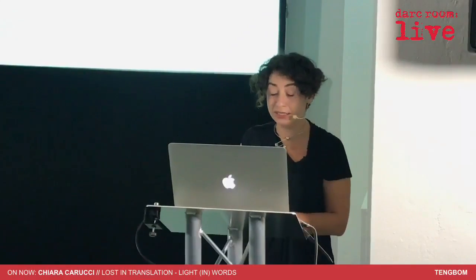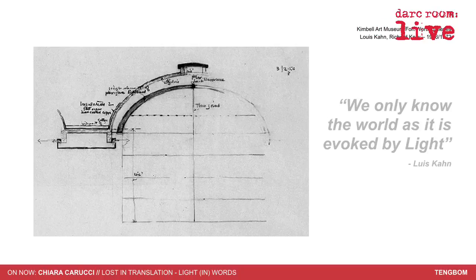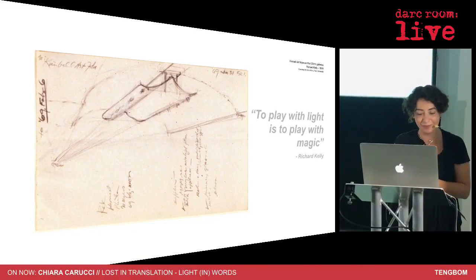Richard Kelly proposed a very easy lexicon, not only the three elemental kinds of light, focal glow, ambient luminescence, play of brilliance, but also talking about intensity, brightness, diffusion, spectral color, direction, and motion. So I bet that collaborating with Kahn and other architects, he developed a great understanding, not only trust. Light has specific qualities attributed to it by the regular occurrence of specific effects, as does the wind. And it demands a trained eye to recognize real and relative values, experience and knowledge of the cultural and physiological effects of light on people, experience and knowledge of physical techniques.